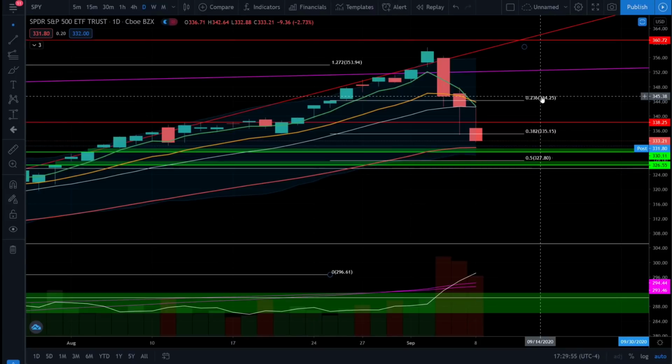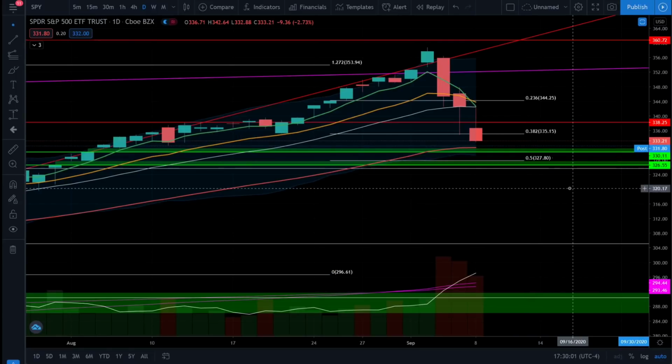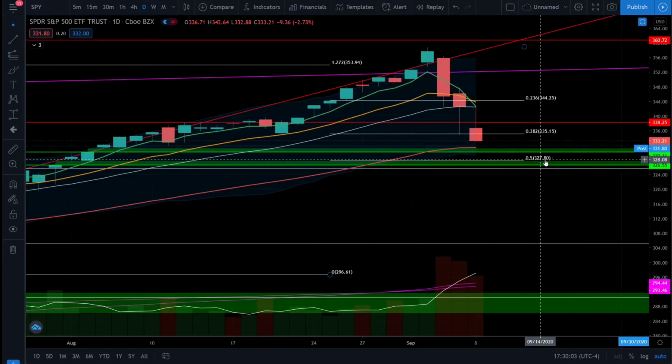So on the Fibonacci retracements, it's likely now that we're going to see the 50% retracement because we've already blasted through the 38.2. Now the 50 is right around 327, which also is the gap closure and the significant support that we're going to find around 327.